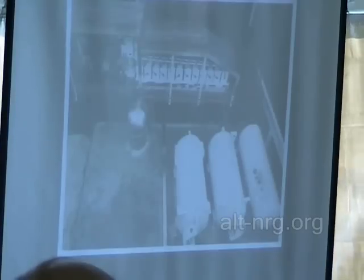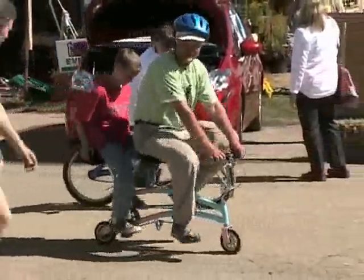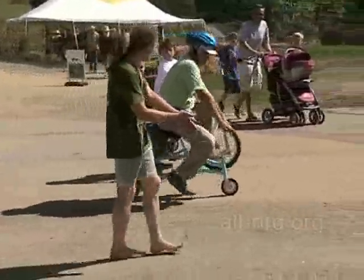How big are those tanks? These are 125-gallon propane tanks. Well, at least you don't have to pump the car. That little silly bicycle. Yeah, I know. It's nice.